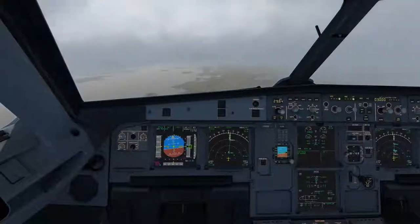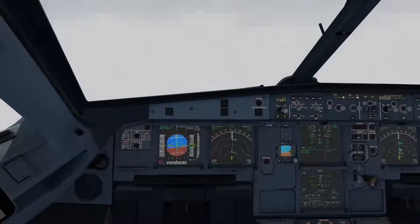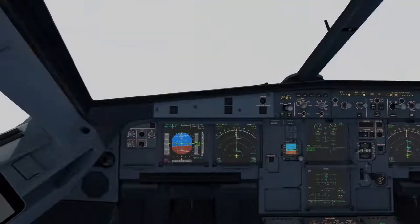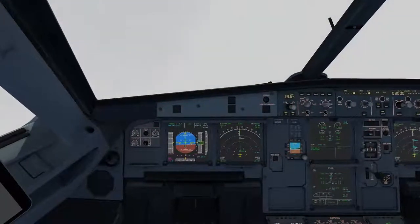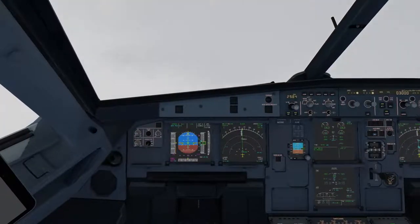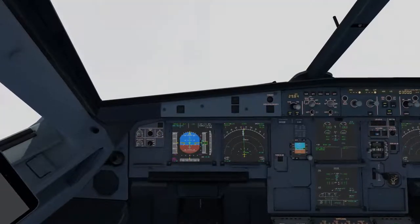Yeah, we just got the localizer, 12 miles. Tower, American 1467, we're with you, ILS 22. American 1467, good afternoon, LaGuardia Tower. Wind 200 at 10, runway 22, clear to land. Clear to land 22, 1467.